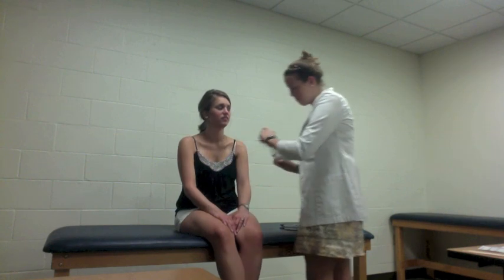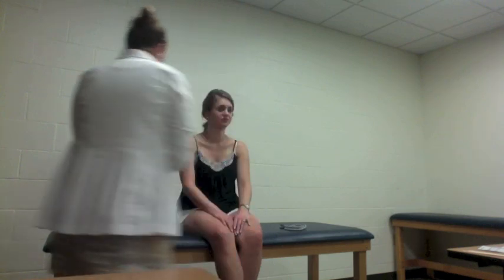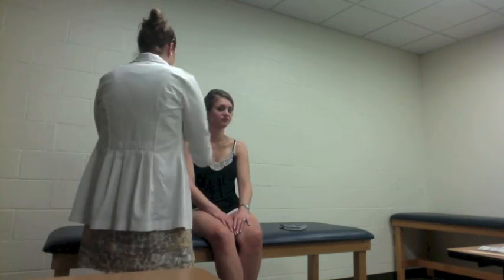Okay, perfect. It took twice as long. This was bone connection, and the other was air connection. And air connection, it travels twice as long, so that was normal. We'll do the same for this side.